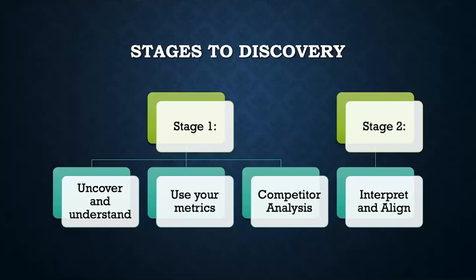Use your metrics. By delving into data, you can validate what your customers are saying about their pain points and challenges. Data analysis can help draw some conclusions about your customer and user experience. Key points to note here: data analysis is only helpful if the data is coming directly from your product or is being accurately aggregated by a third-party tool.